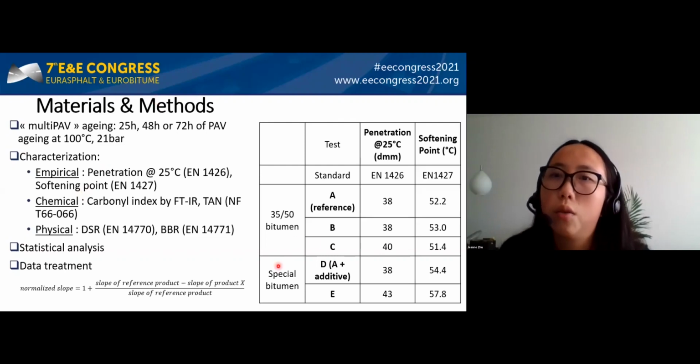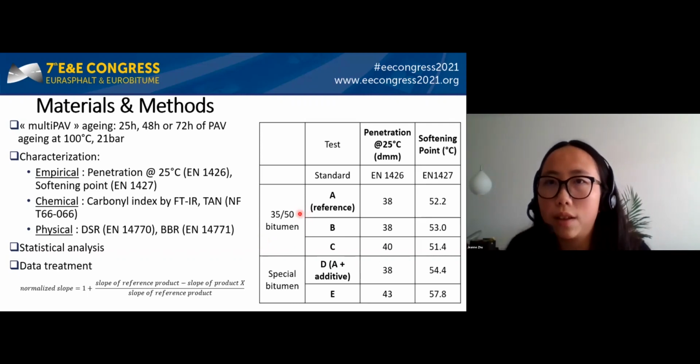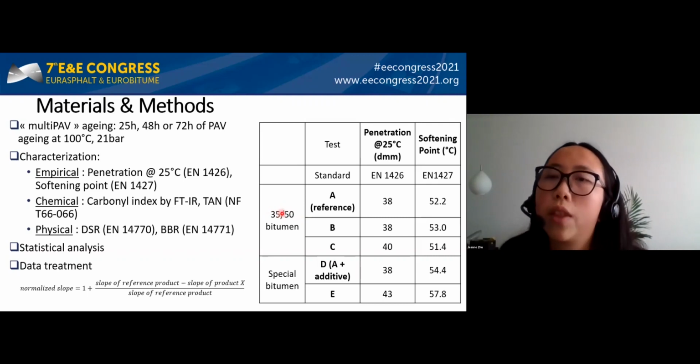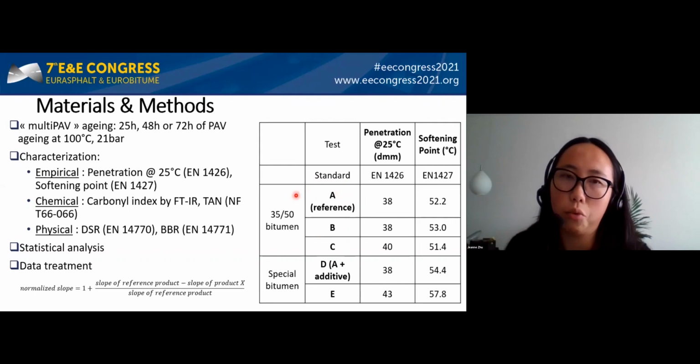In this study, we have characterized three 35/50 penetration grade bitumen coming from three different refineries, which means that they are coming from also three different crudes. And they are named binder A, binder B, and C. We have also characterized two special bitumen, binder D and binder E. And in this work, we have taken binder A as a reference.